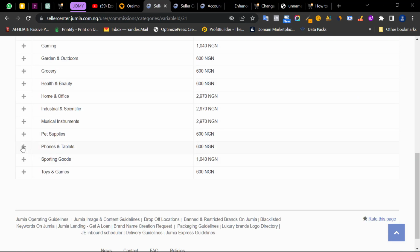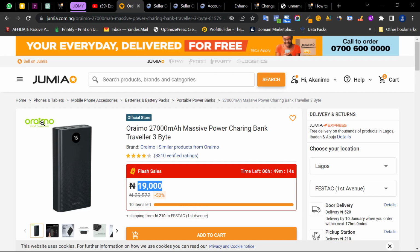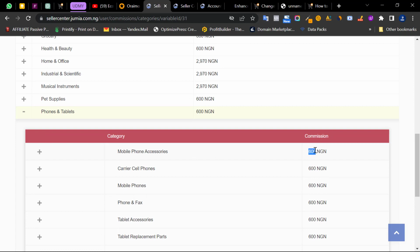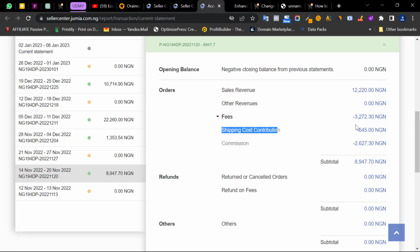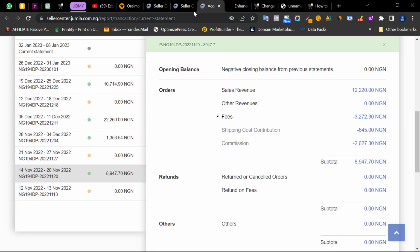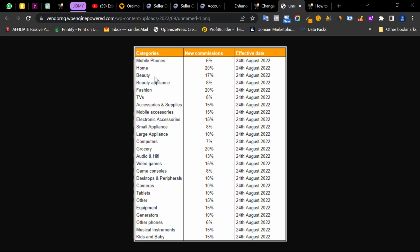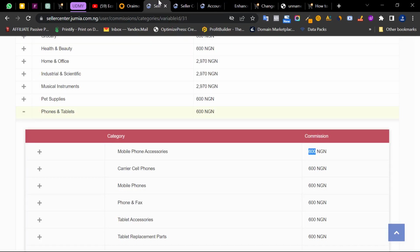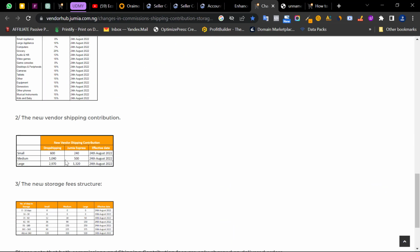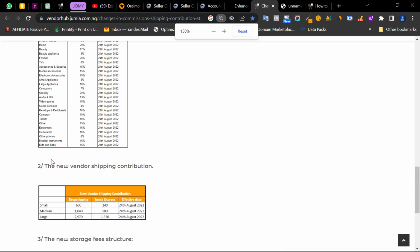So we go to phones and tablets, and this particular item can fit into a Jumia small carton. So this is a small item. We go there and we can see that Jumia is taking 600 naira, but that's not what you're paying, because this particular item, a wristwatch, is also a small item. So you're paying 645 naira for a small item. The only percentage you are seeing here that fits your category, just add 1.5%. For shipping contribution, you are paying 645 naira for a small item. Let me show you. For a medium item, you are paying 1,065 naira, because when you add your category here, let me zoom in a bit so you can see it.